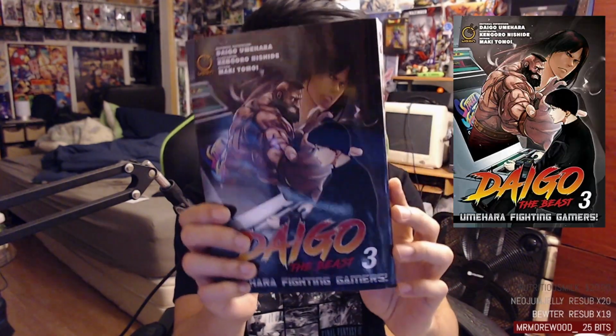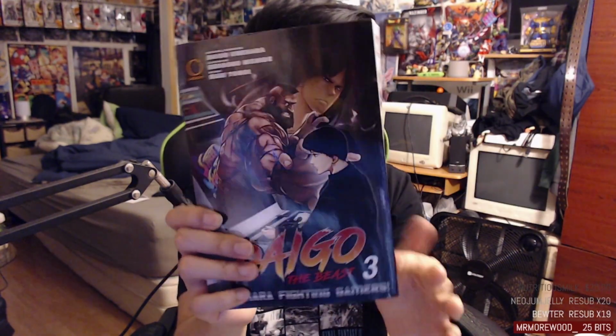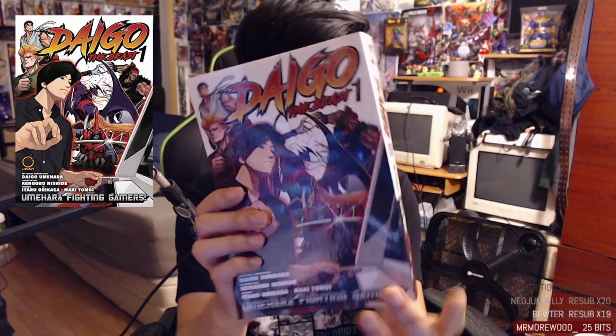Another thing I got was from Amazon. This is the Daigo the Beast Umehara Fighting Gamers. This is the third volume, I believe. The third volume. I have the first. I'm still reading them. I haven't finished the first one either. This is the first one which I got some years ago maybe, but I'm almost finished. I'm this deep in.